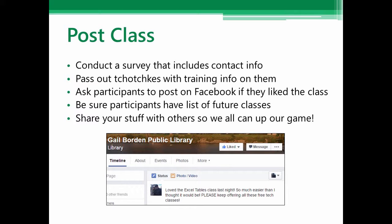You can also pass out tchotchkes with your training page URL, website, or contact info on them. People love pens, post-it notes, and flash drives, and they're usually pretty inexpensive. You can even throw in some occasional t-shirts, book bags, or other things to coincide with bigger events like new offerings, signing up for events with low attendance, or attending the most classes over a specific period of time.